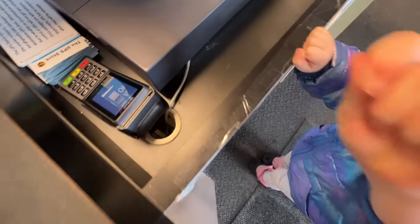Ooh. What do you say? Red. What do you say for the stamp? Thank you. Better. You're welcome. How have things been around here?